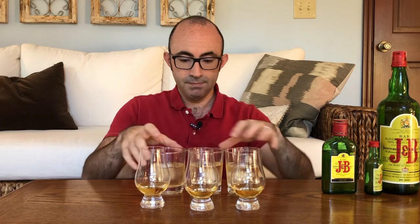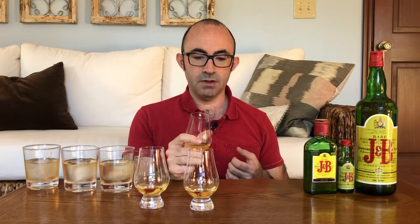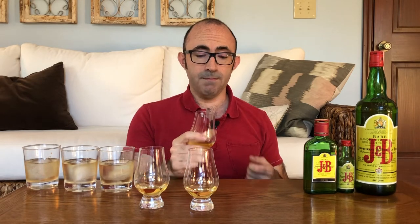Okay, I'm going to put the highballs to the side for a moment to let them settle in. J&B Rare from the 1970s. It's light and it's floral. There's some cinnamon, some cardamom, baked pear, and some orange peel. It also reads a little bit sugary, like cotton candy or rock candy.